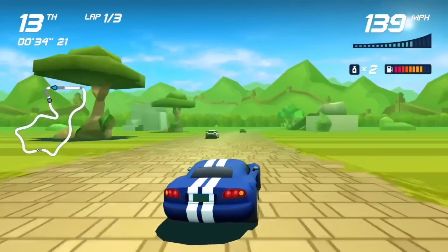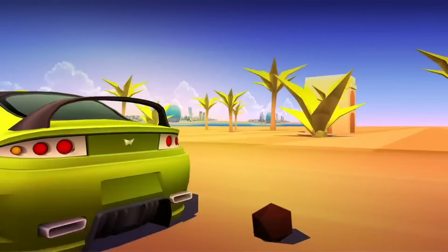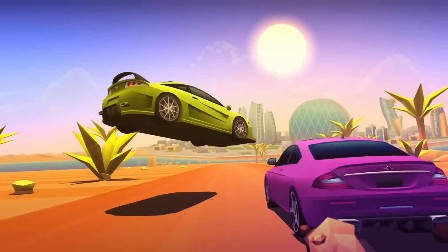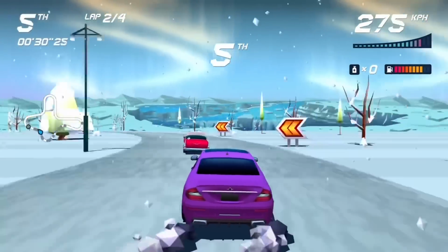Now, continuing on with my theme of 90s nostalgia, my next pick is Horizon Chase Turbo. Horizon Chase Turbo is an arcade-style racer with a distinctly synthwave sort of flair about it. However, when I say it's an arcade-style racer, I don't mean like a more modern Need for Speed or something like that, but rather this would be more of a throwback to 90s era arcade racers in the vein of, say, Outrun or the Cruisin' series.